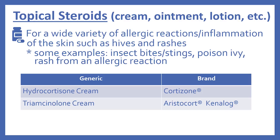Then there are topical steroids. This includes things like creams, ointments, lotions that are applied to the skin. These are for a wide variety of allergic reactions and inflammation of the skin, such as hives and rashes. Some examples include insect bites and stings, poison ivy, or a rash from an allergic reaction. And in the top 200, we have hydrocortisone cream, which is Cortizone, and triamcinolone cream, which is Aristocort or Kenalog.